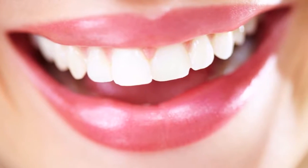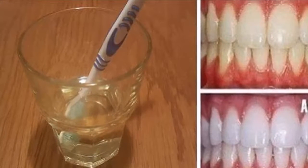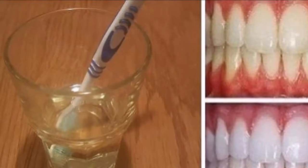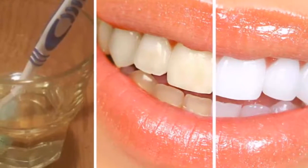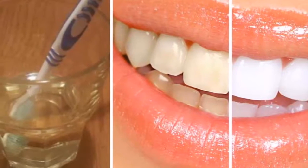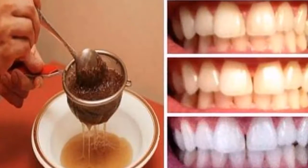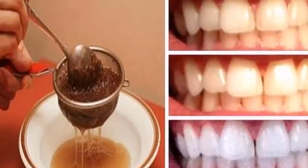The best thing about this toothpaste is that it will work as a teeth whitener and healing remedy at the same time. Your gum and your teeth will be much healthier. The main ingredient in this homemade teeth whitener is apple cider vinegar. It's made from fermented apples and it's rich in pectin and essential minerals. Apple cider vinegar is highly valued for its medicinal properties. People use apple cider vinegar to treat many different health conditions, including teeth whitening.